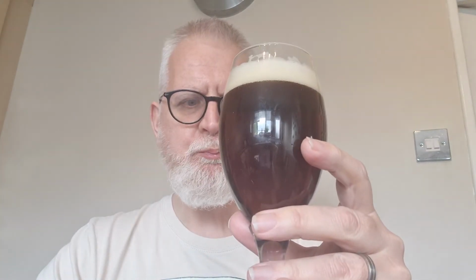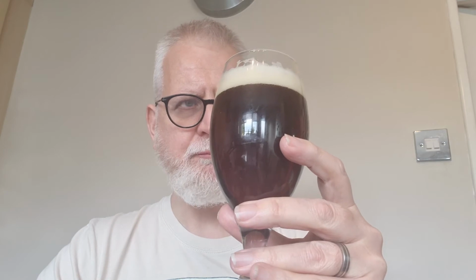But at 5.8%, it doesn't taste that heavy. And there is a very mild whiskey burn. I use the word burn, a whiskey taste right at the very end, but it's very mild. It just adds that top note. That is one of the best drinks I've tasted in a very long time. It's dark, it's malty, so all those things are in there. It is sweet and fruity. It's got a dry, bitter finish right at the very end.